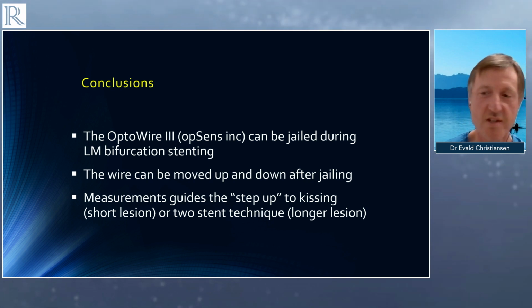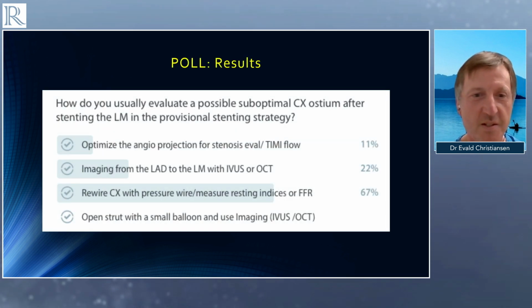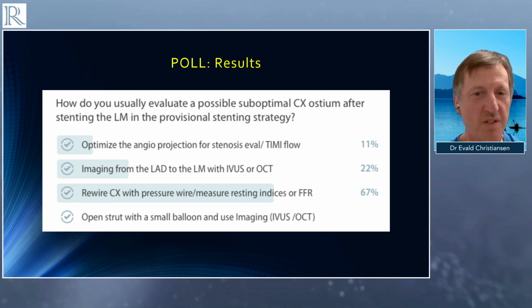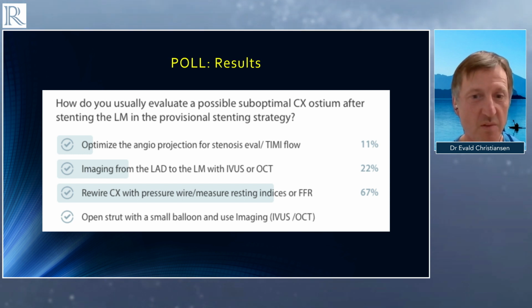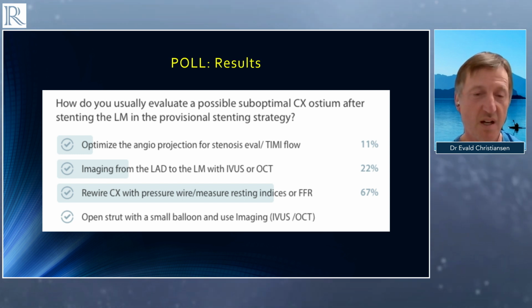Interested now to see the answers. So optimize the angiographic projection for stenosis evaluation, only 11%. Imaging from the LAD to the left main with IVUS or OCT, only 22%. And people tend to want to rewire with a pressure wire and measure resting indices or FFR. And nobody wants to open the strut to do imaging.